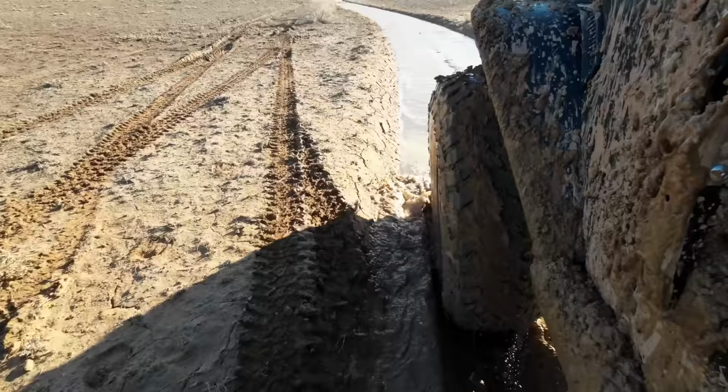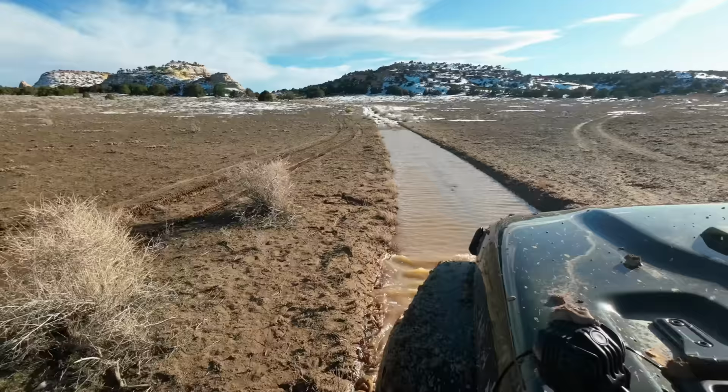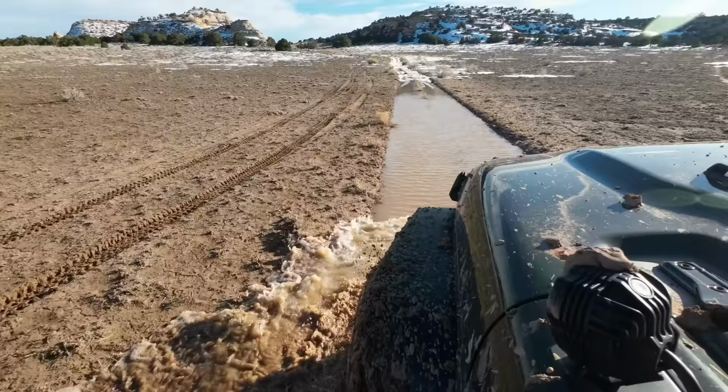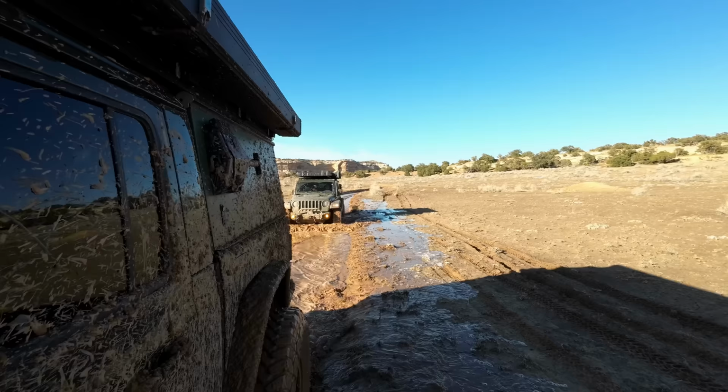Wow, this is sloppy. Do we want to go back and go the other way? I like this way. That is some deep slop. Feel sorry for the owners of the Moab self-serve car wash when we get back. Yeah, it's going to be a bad day for them. Heck yeah!